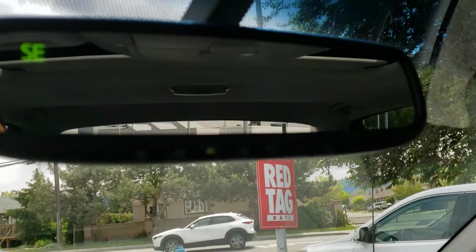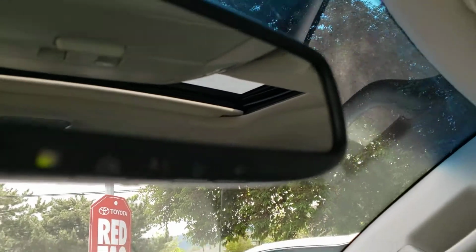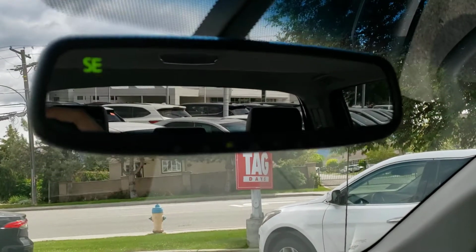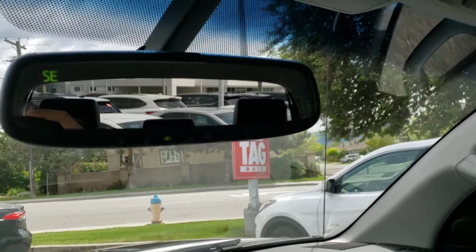Taking a look up top, you'll find an auto dimming rear mirror, so that'll keep your mirror nice and dim automatically without you having to flip it down at nighttime. And as you can see, you've also got the 3 programmable garage door buttons at the bottom there, so you can easily access your garage without having to dig out your key fob.